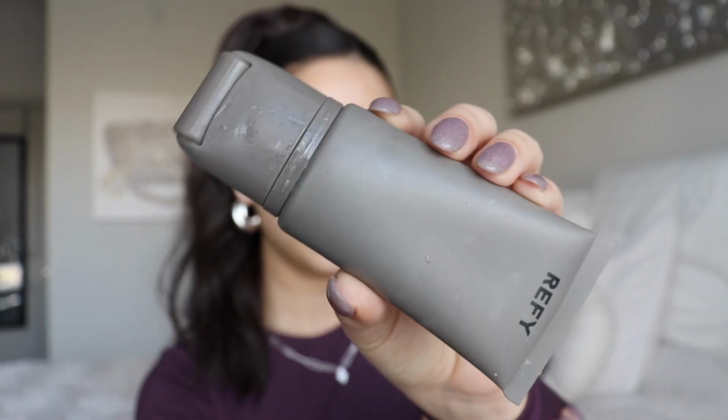Moving on to primer, this REFY Glow and Sculpt Face Primer is one of my all-time favorites at Sephora, especially if you're looking for a primer that's really going to hydrate and give your skin a beautiful glow. Now this primer is seriously so unique and so cool because the applicator tip is so unique. I've never seen anything like this on the market. Seriously, like they are so innovative with this.